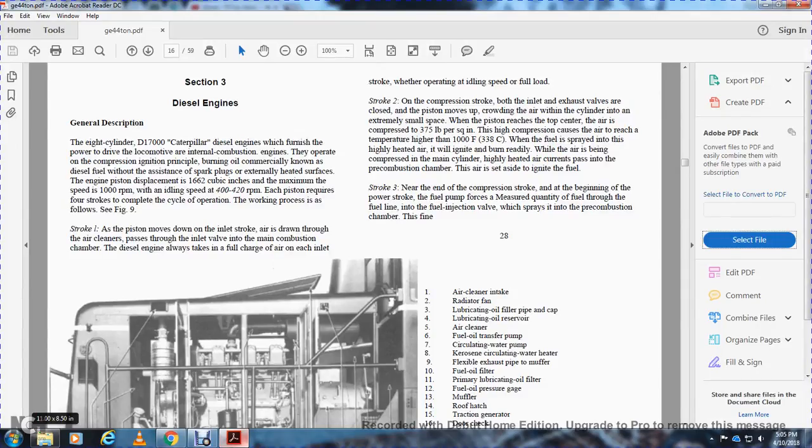Section 3, diesel engine. General description of the engine: the 6-cylinder D17000 caliber diesel engine will furnish the power to drive the locomotive with an internal combustion engine. They operate on the compression ignition principle of burning oil, commercially known as diesel fuel, instead of a spark plug, using the externally heated surface of the engine position.